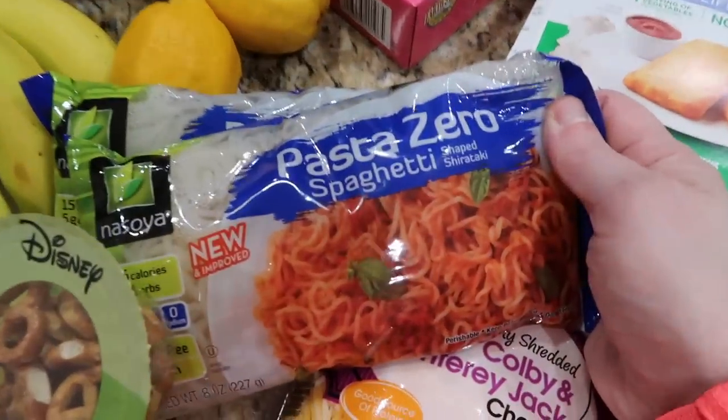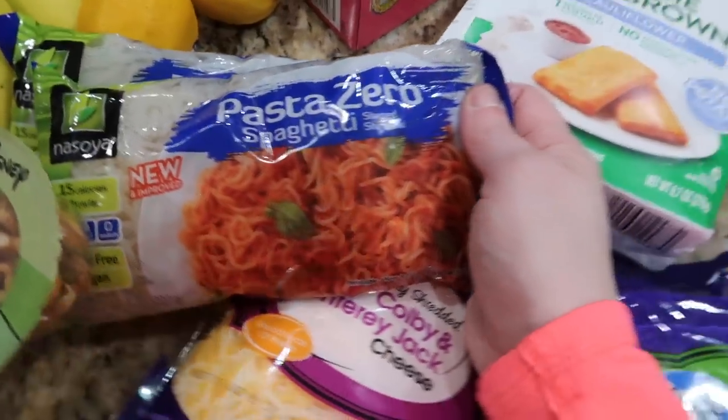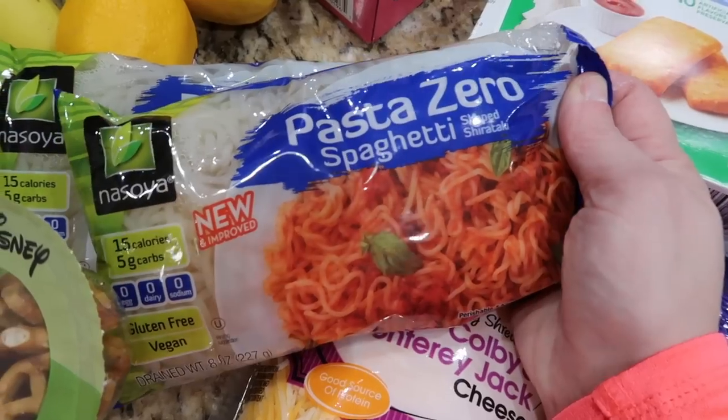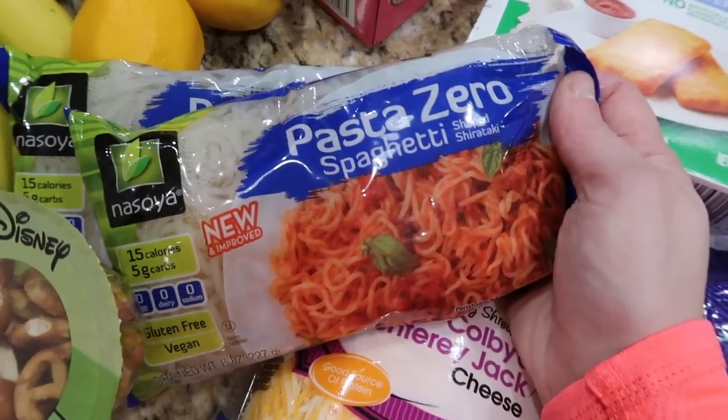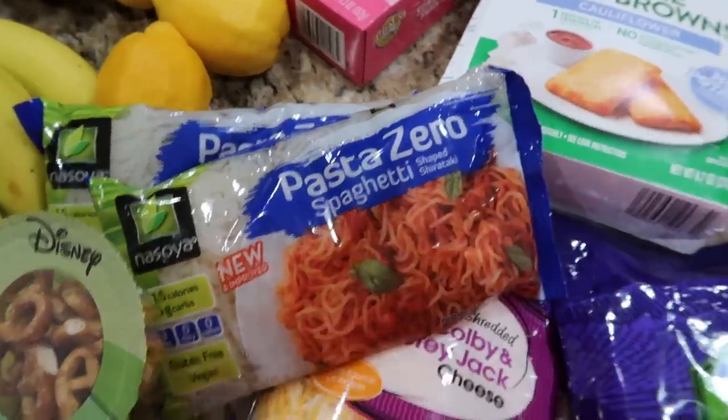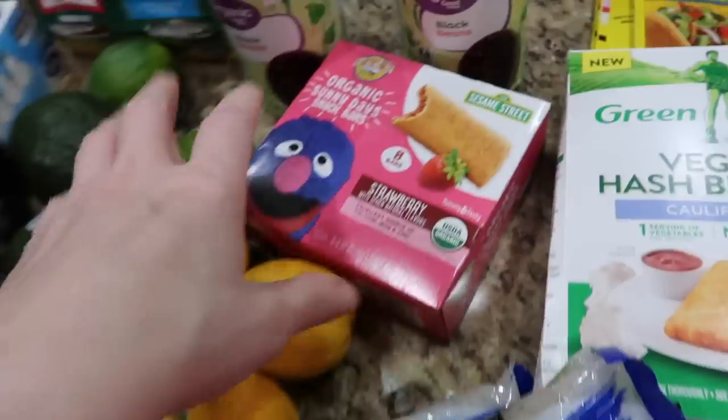Shredded cheese. I don't even know what these are. Mike gets these, and he really likes them. So I don't know. Pasta zero. Spaghetti shaped, 15 calories. I don't know if it's good. I'll have to ask him, but he likes it apparently, because I know he's gotten these before.